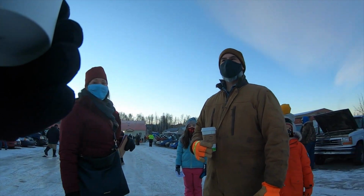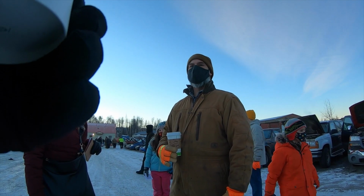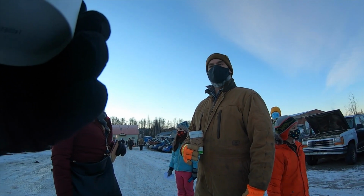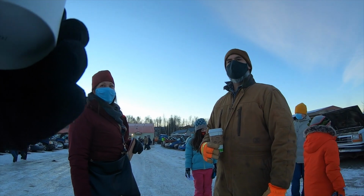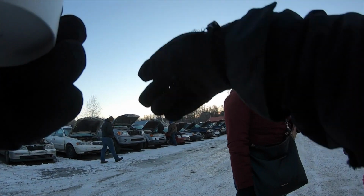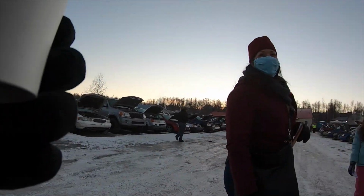What are you guys here today for? Oh, we're looking for her son. Needs a car. Needs a vehicle. Yeah, nice. There's a few things that require a little work to fix up, but there's a few nice ones. There's that first GMC way over there. That's really nice, but the price is gonna go up. This Toyota right here is really nice too. Oh yeah, people are gonna fight over that.